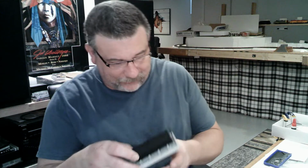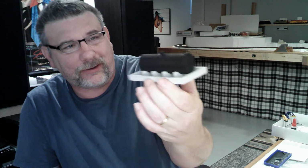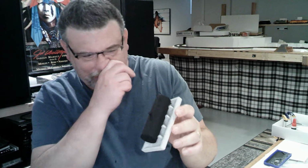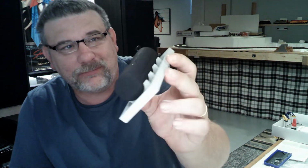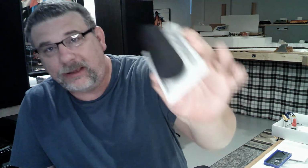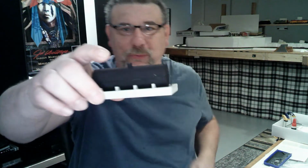Been working on this wonderful Walthers kit, and let me tell you, just like Jason had with his, this thing was a pain in the butt, and it's still not 100%. One of the other things that kind of irked me was when I put it into the cradle, I thought I had it centered, and then of course the glue set up and it's not quite centered. So I can't really do anything with it, but otherwise I'm pretty pleased with that. That's basically the fuel reservoir with its containment.